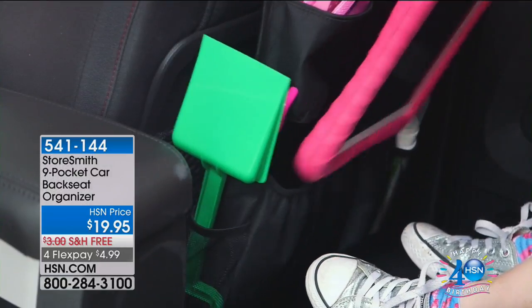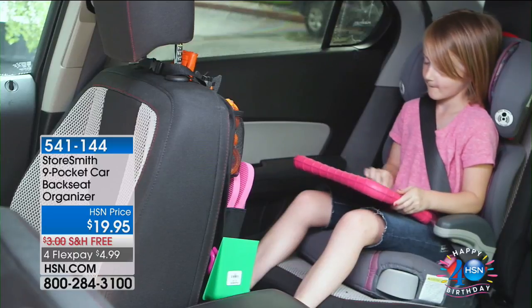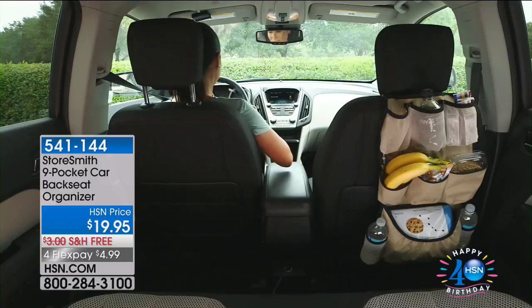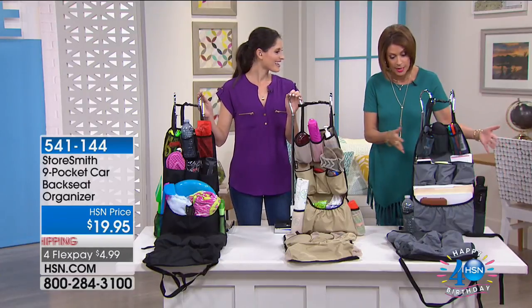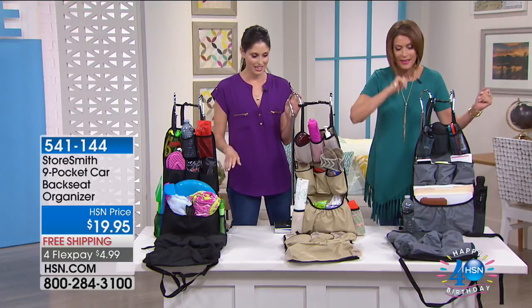So this is gonna give you 9 pockets. You can get everything organized, fits right over the seat. It's gonna be nice and secure and just durable as well. So Megan Clemente joining us with some other colors as well to share. You can either order the gray, the khaki, or the classic black.